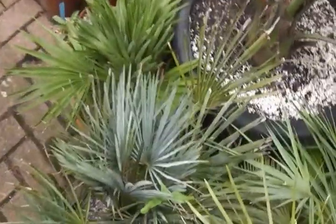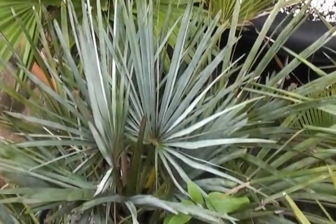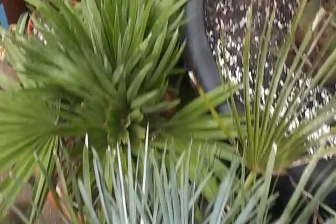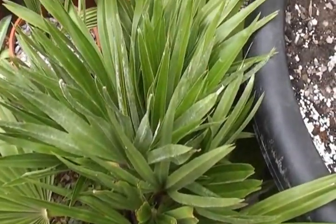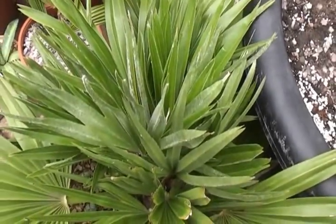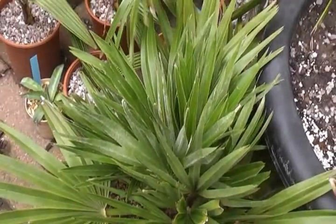Not grown particularly much this year, about 3, 4, 5. Those blue leaves at the top are new. And on the Vulcano, again 2 or 3 new leaves, plus lots of grown points pushing through there as well.